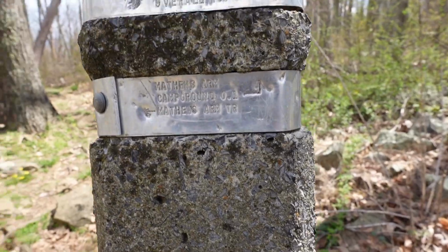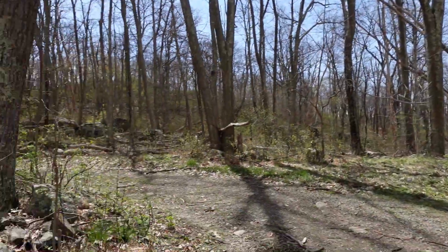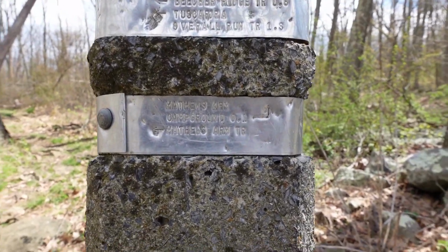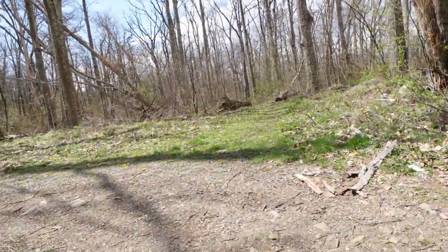Matthews Arm. I'm confused. Which way am I supposed to go? Because it looks like there's a trail there. This is obvious. This might be the one. Matthews Arm Trail. Matthews Arm Campground. I couldn't see it, but there's an arrow here. So we're gonna go this way.